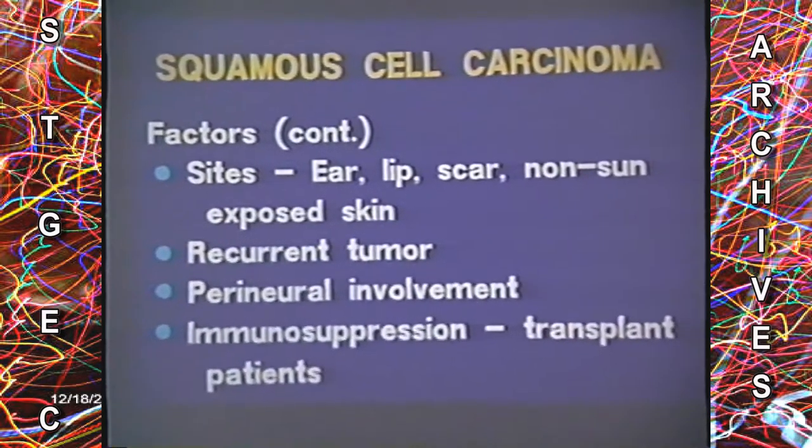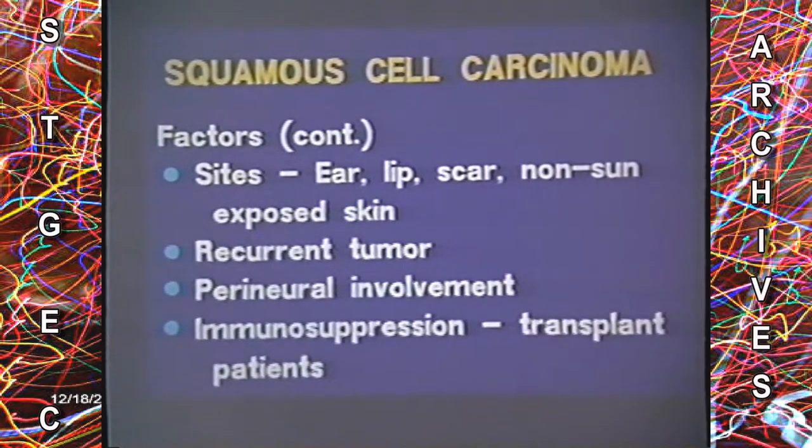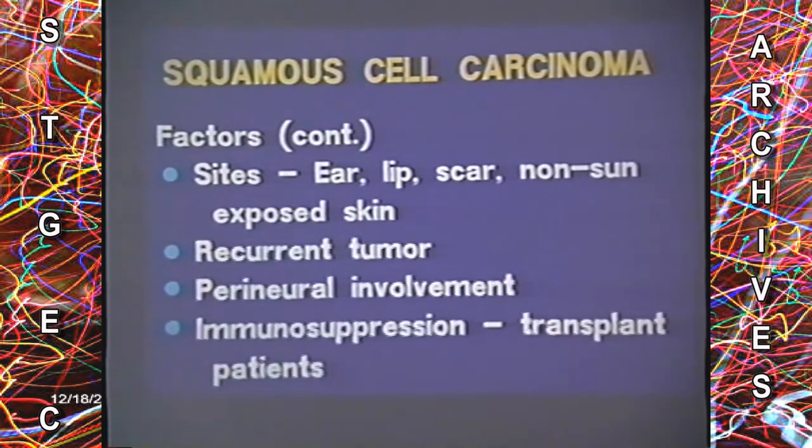So what am I trying to say? What I'm trying to say is when patients get counseled before transplant, one of the major counseling efforts should be about their skin. It's a real tragedy when the transplant survives and the patient dies because of a metastatic squamous cell carcinoma.